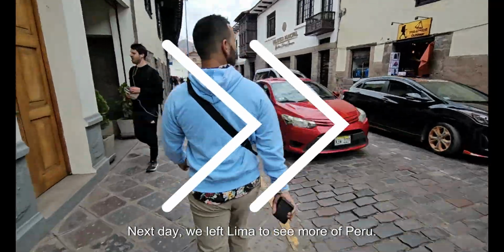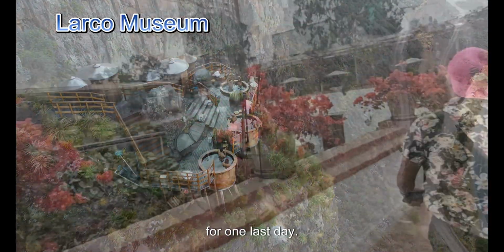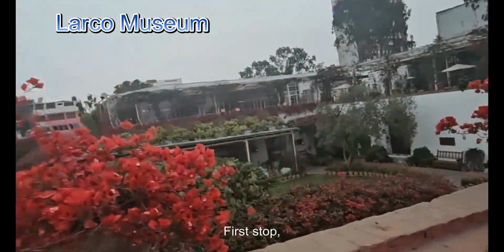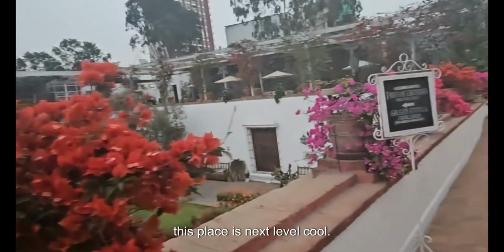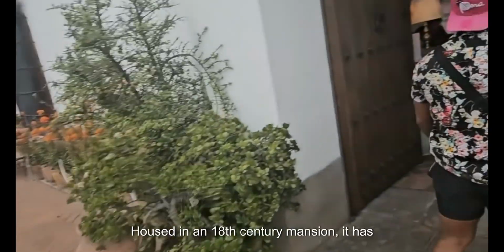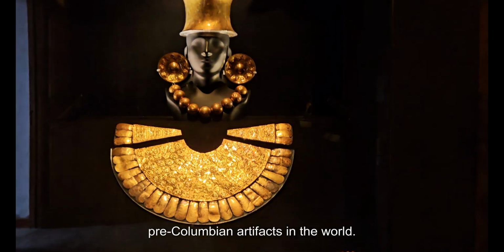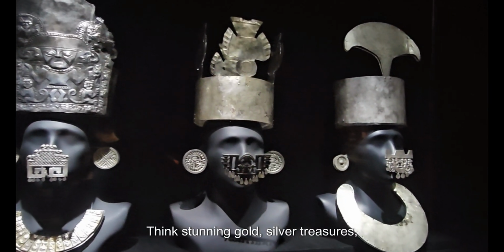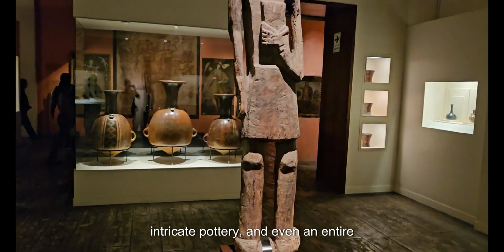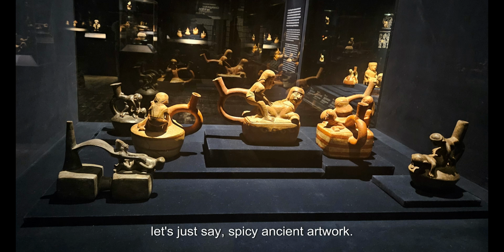Next day, we left Lima to see more of Peru, but at the end of our trip, we returned to Lima for one last day. First stop, the Larco Museum. If you're into history, this place is next level cool. Housed in an 18th century mansion, it has one of the most impressive collections of pre-Columbian artifacts in the world. Think stunning gold, silver treasures, intricate pottery, and even an entire section dedicated to, let's just say, spicy ancient artwork.